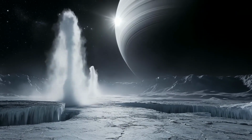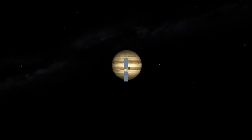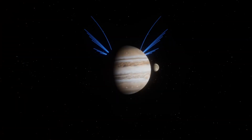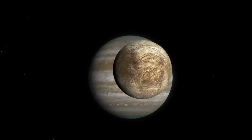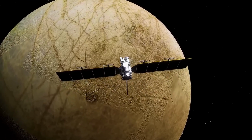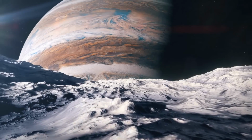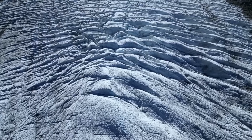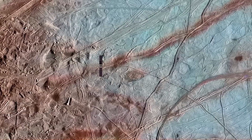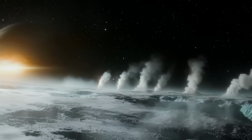But there's a catch. Getting anywhere near Europa is far from easy. The closer you get to Jupiter, the more dangerous it becomes. The planet's magnetic field traps deadly radiation, creating a zone around Europa that would kill a human in just hours. Any spacecraft that gets too close risks having its electronics fried before it can send back data. And even if you survive the radiation, there's still the ice. Estimates suggest the crust may be up to 15 miles thick in some places. That makes drilling almost impossible with current technology. So even though Europa is a treasure chest of mysteries, breaking it open won't be simple.